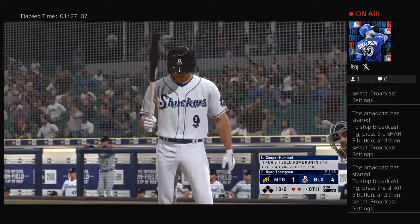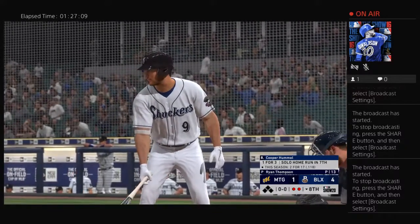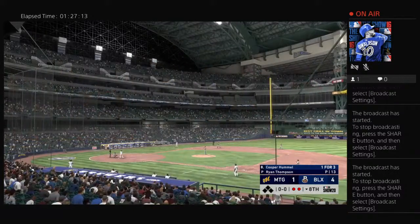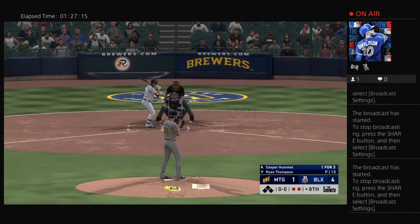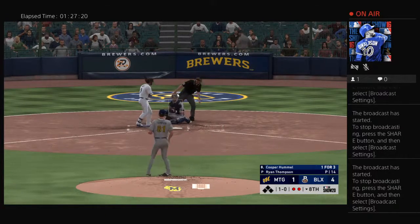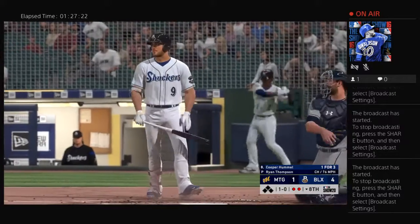So striding in, Cooper Hummel. He's working on a 1-for-3 thus far. And going back to that previous at-bat when he hit the 2-strike breaking ball for a home run, something tells me that this guy, when he gets behind in the count, sits on something off speed or the breaking ball. 1 ball, no strikes to count.